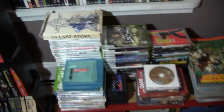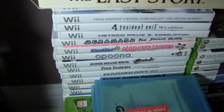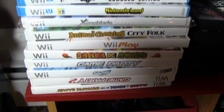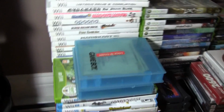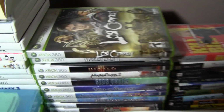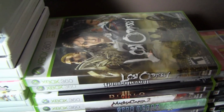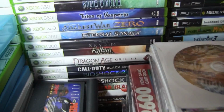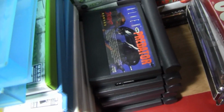Now on this little shelf we've got Wii, Last Story on top there. I see a Mario. Yeah, there's a Mario in there. Xenoblade. Some Wii U games on top of that stack. And then Xbox 360. That's actually not mine, Lost Odyssey. That would be mine. Diablo 3. Fallout. That's a good series. Skyrim, of course. Now we have some more Jaguar carts.